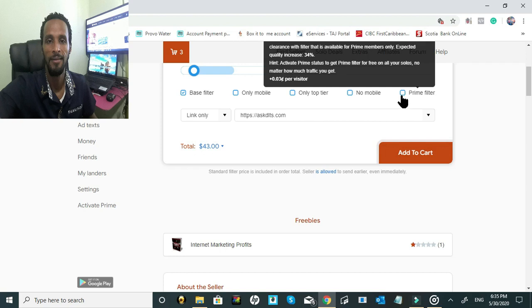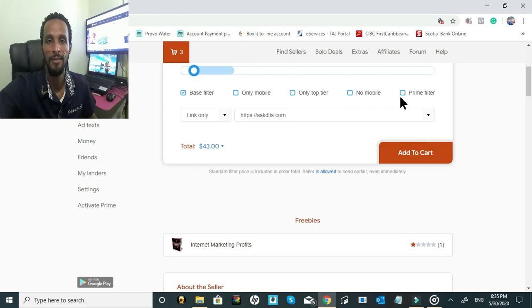Now that you have chosen the number of visitors, you can also use these filters here. The base filter is preset by Udimi, so you might want to keep it checked if you are a beginner. The other filters will have additional cost if you use them. The mobile filter is self-explanatory, which will cost 10 cents more. Let's see, top tier: you will only get visitors from major countries like the US, Australia, UK, Singapore and New Zealand, which costs 15 cents more. No mobile is 30 cents more.